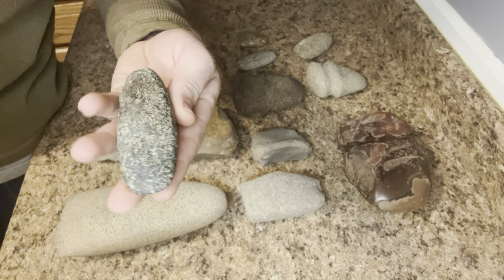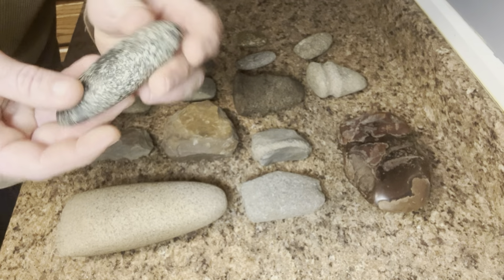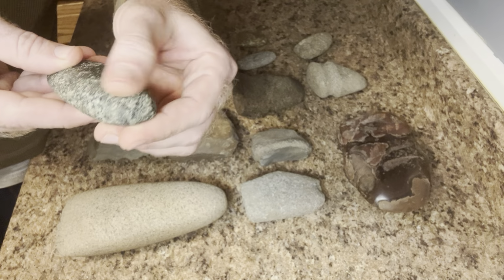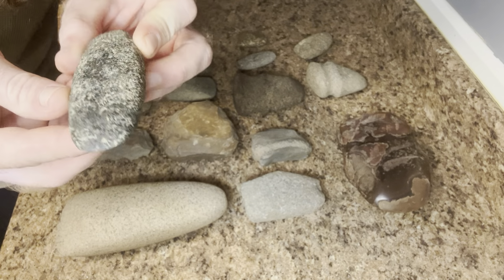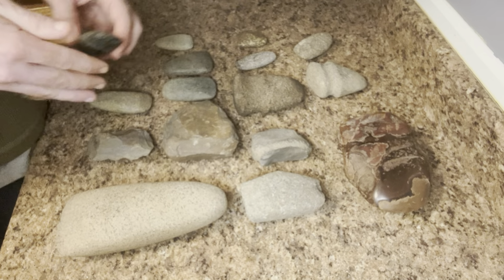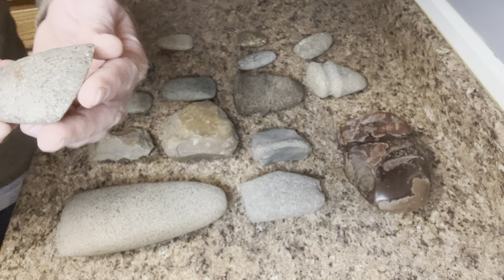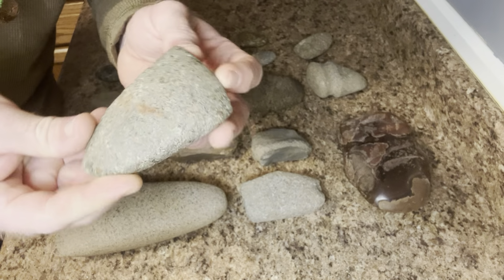Really cool hard stone celt. It's really polished up here towards the front. It's got a lot of pecking back here, but they didn't quite smooth it. But man, up front, it's smooth as it can be. Again, that's one I've bought. Here's another really good one that got a good polish to it.